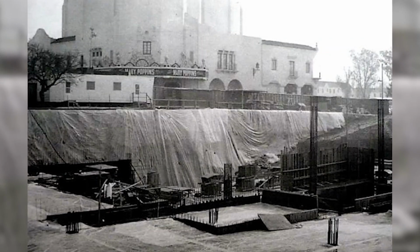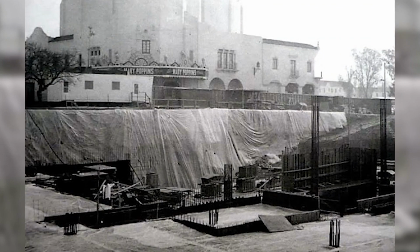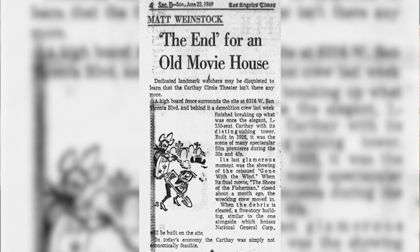So the 1926 Carthay Circle Theater was quickly very famous. It actually drove development in the neighborhood. And then in 1969, it was demolished. So this was not the only demolition in the city that drove really the rebirth of the preservation program in Los Angeles. But the theater was one of the driving forces that really made people sit up and take notice and say, if we don't do something, we're going to lose everything that's special.